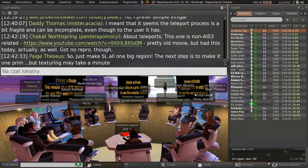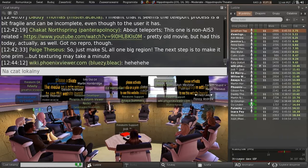Making all of SL one big region would definitely run into some problems. We need a better computer.